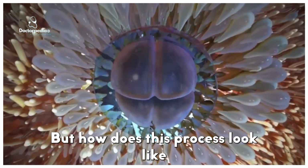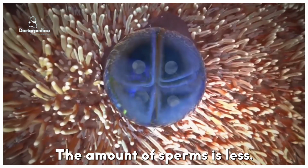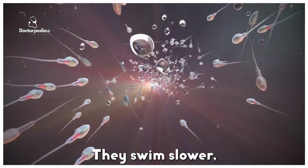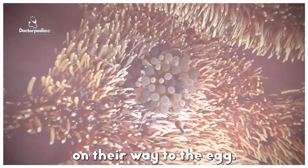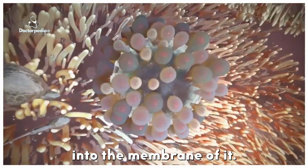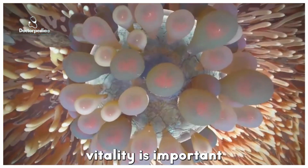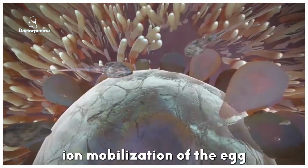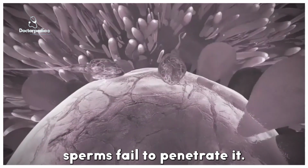But how does this process look if sperms and egg cell are not in optimal condition? The amount of sperms is less. Their agility is massively reduced. They swim slower, which means they struggle longer in the dangerous environment on their way to the egg. When reaching the egg cell, they fail to burrow into the membrane of it. No fertilization can occur. Also, the egg cell's vitality is important for the fertilization process. If the calcium ion mobilization of the egg cell is not high enough, sperms fail to penetrate it.